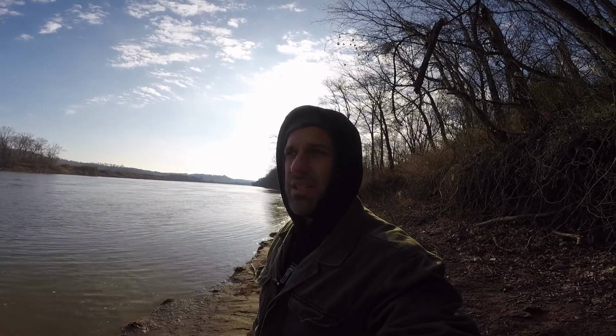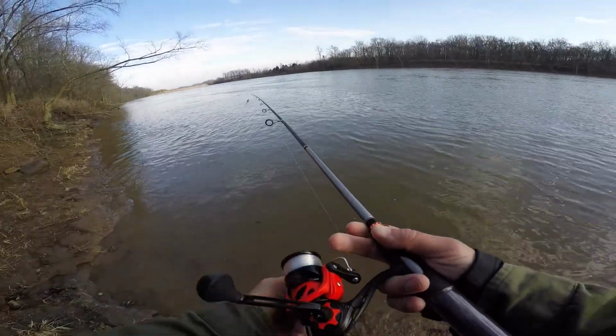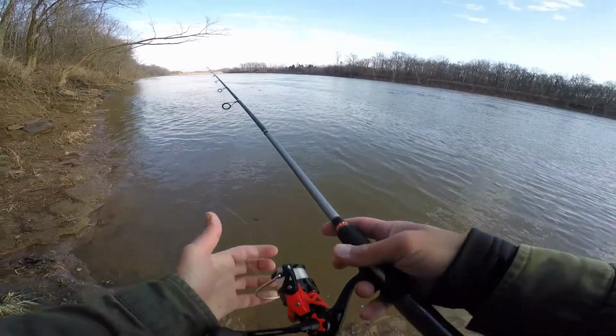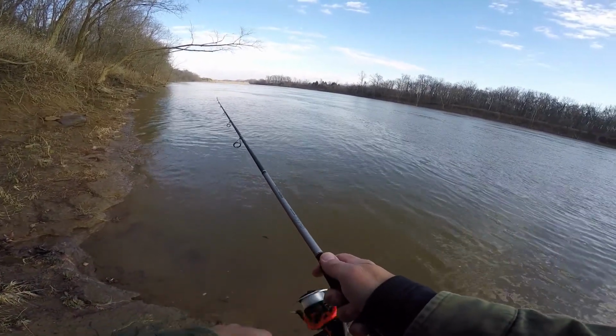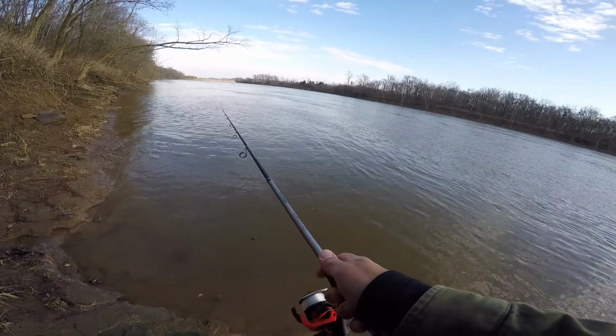We're going to fish a couple spots on the Cumberland. Hopefully we can hook some, probably catch some white bass, maybe a smallmouth, who knows. Let's go fishing. Yeah, it's like 37 degrees right now. It's supposed to warm up to get to like 42.